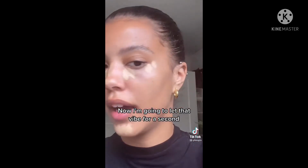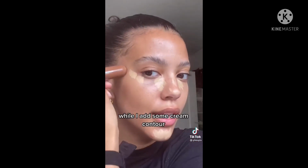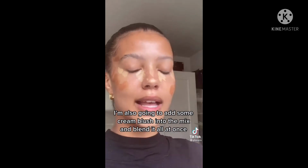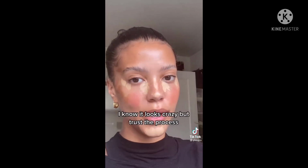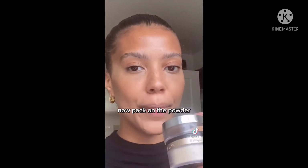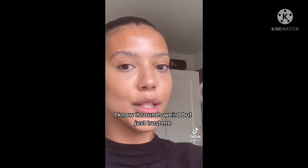Now I'm just going to let that vibe for a second while I add some cream contour. I'm also going to add a cream blush into the mix and blend it all at once. I know it looks crazy, but trust the process. Now pack on the powder. I know it sounds weird, but just trust me.